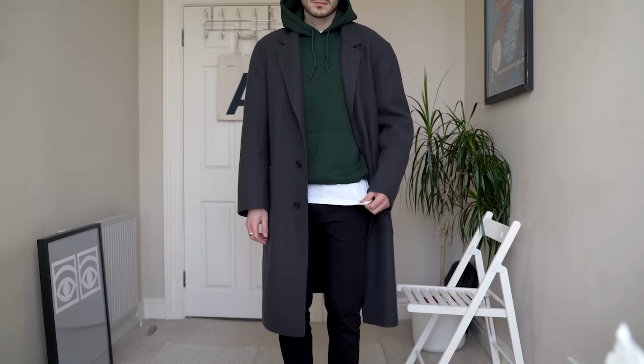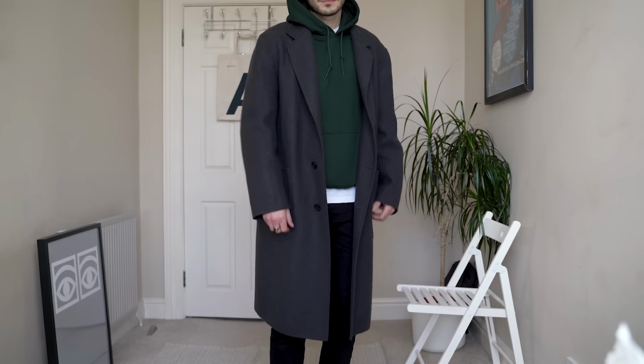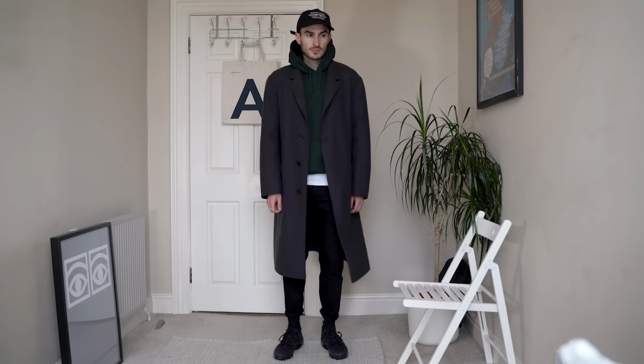If I could only choose one, I would choose one in a black or a grey, because they're the most versatile and they're going to go with anything. These coats can be worn with smarter looks, or you can throw one over the top of a hoodie and wear one with a pair of joggers. They're so versatile, and that's why I love them.